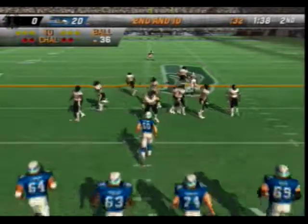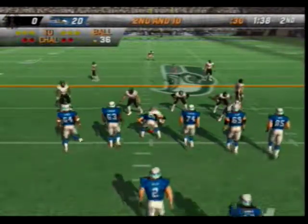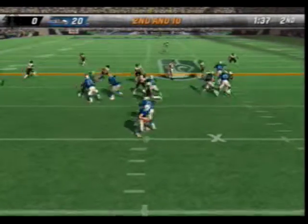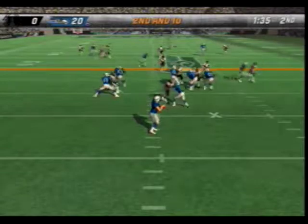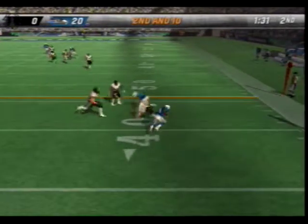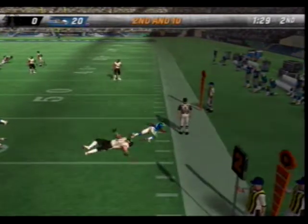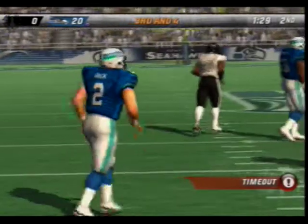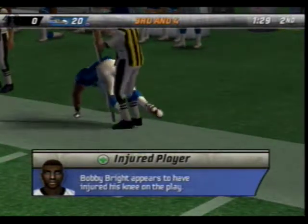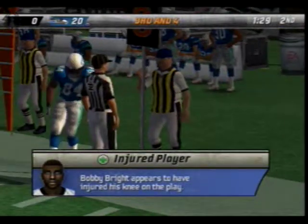Second and 10. Ball on the 36-yard line. They'll go from the shotgun. Tucks it away. Setting up play action. Closing in. Throwing. And he hits his target. Wiley makes the tackle at the 43-yard line. Number 84 looks to be shaken up after that play, and we'll get you a report from the sideline when we get the information.